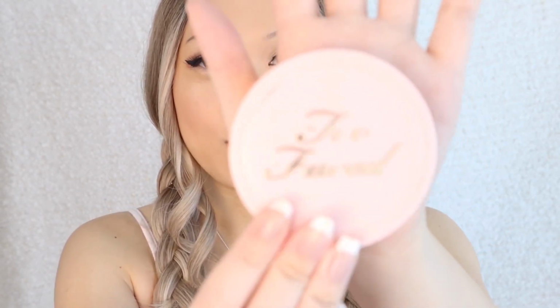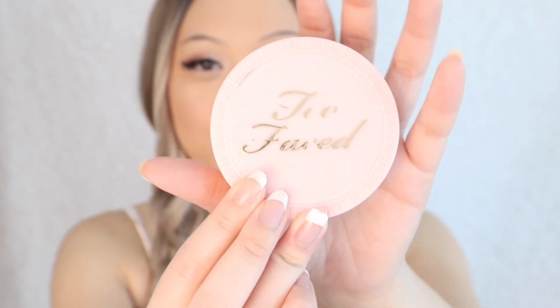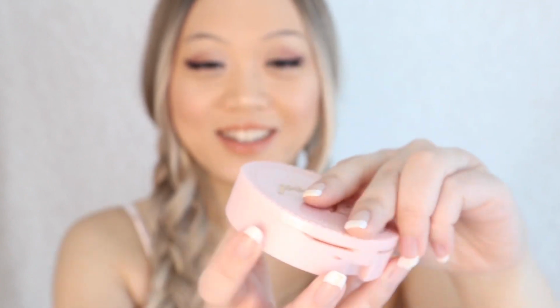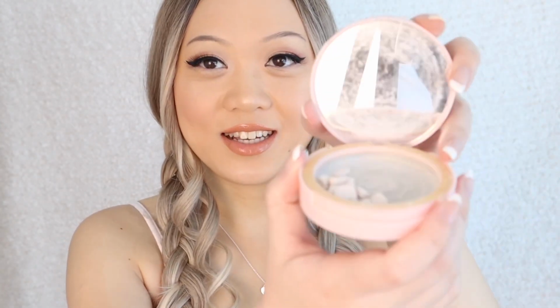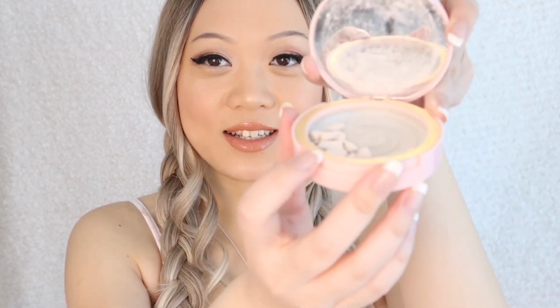I have the old one here. It is very beat up, this one. As you can see, the golden foil of the logo is getting scratched off because I've had this for many years now. And the back is quite beaten up too. And then, as you can see, the inside of mine is absolutely disgusting. I've hit pan and it's kind of crumbling here. So yeah, this is very old and beat up. But for today, we're going to be reviewing the newest one that I just bought recently.